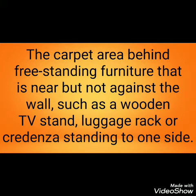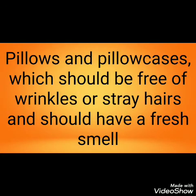And the carpet area behind freestanding furniture that is near or against the wall, such as a wooden TV stand, luggage rack, or credenza standing to one side. Sometimes we forget to clean all these areas where dust accumulates, and there is also a chance of cobwebs. We generally forget all these areas. That is also very, very important.